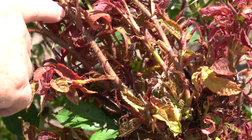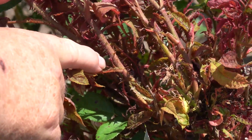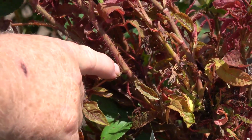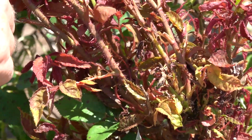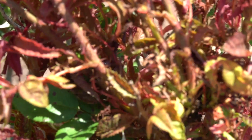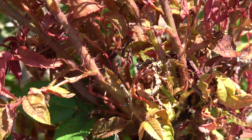There should be a thorn here, a thorn here, a thorn there. Healthy thorns might be bigger, but they would not be these hundreds that you see like this. They're almost like hairs, there's so many thorns, but they'll still scratch you. So this is a very, very common symptom of Rosette.